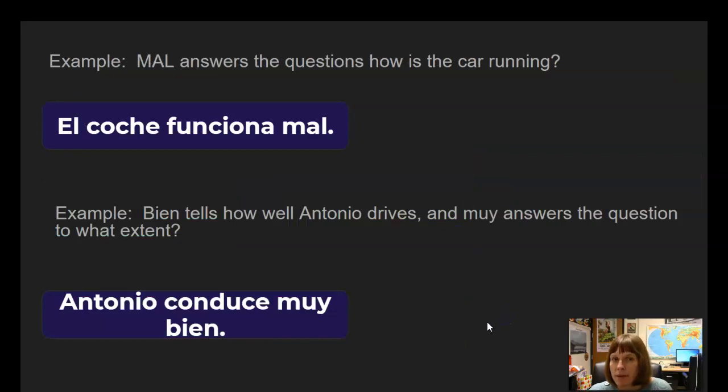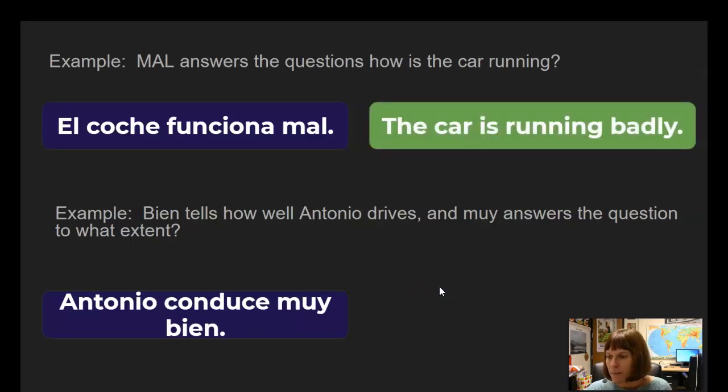So some ejemplos para ustedes. In this example, mal answers the question, how is the car running? El coche funciona mal. So what do you think that means? El coche funciona mal. The car is running badly. If we translate that literally, the car is functioning bad or unwell. So this is how we would say it in English: the car is running badly. So mal is used as an adverb.